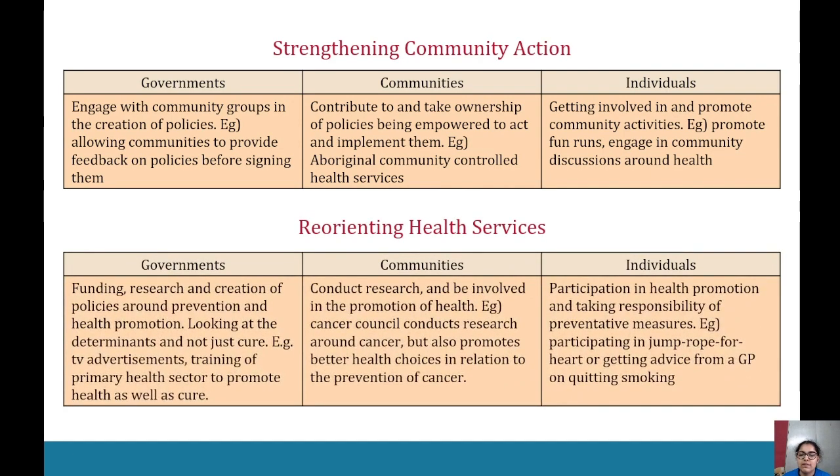Okay, reorienting health services. So governments, now this is quite an interesting one for governments. They're providing funding, research, and creation of policies around prevention and health promotion. So they're looking at the determinants, not just the cure. Like we spoke about, why that's so important in prevention. So think of TV advertisements, and training of the primary health sector to promote health as well as cure.